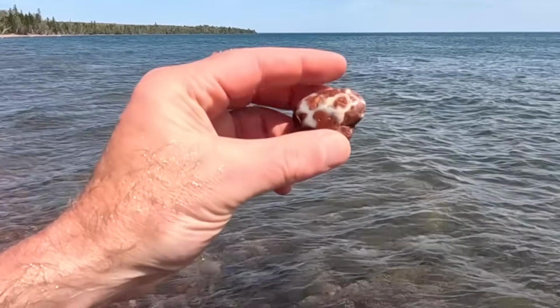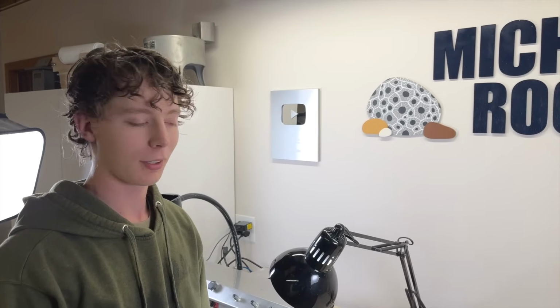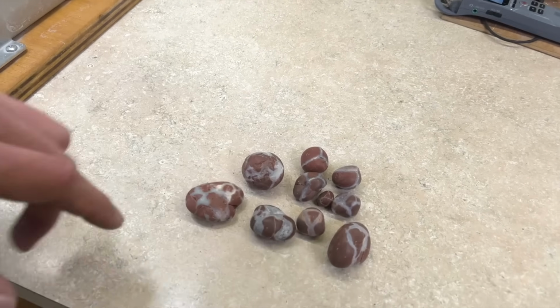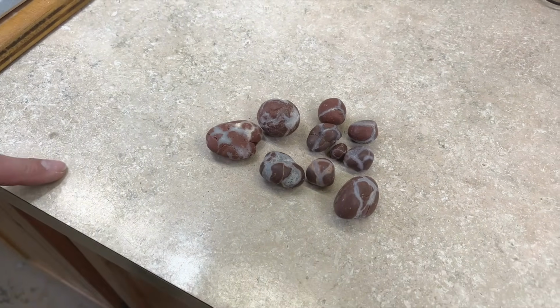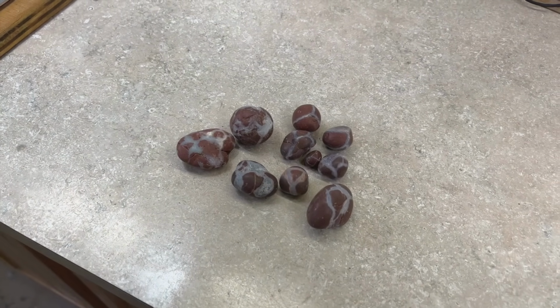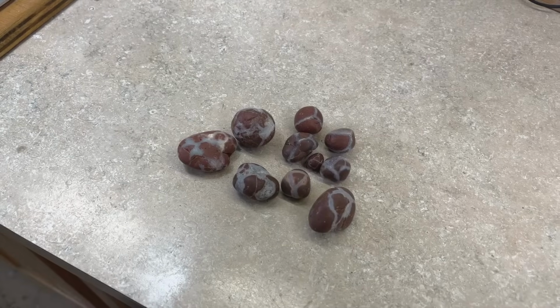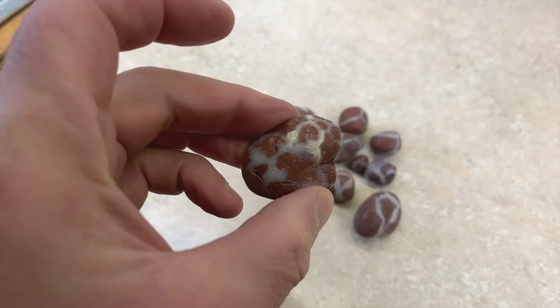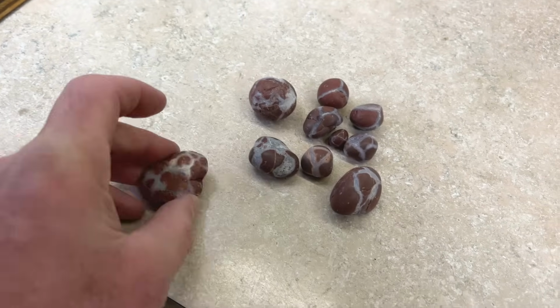That's gonna look cool. So Sam, have you decided what you're gonna do with your thunder eggs? Well, a lot of them are too small to do anything with, but I'm gonna cut a couple of them, and this one I'm gonna try in the cab machine. And I might throw a few in the tumbler later on, but that'll be determined later. All right, so polishing this one. That one's got some neat colors in it. It does a little bit different than the other ones.